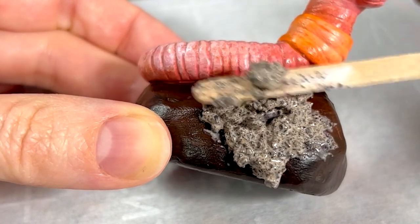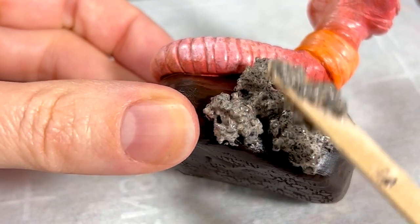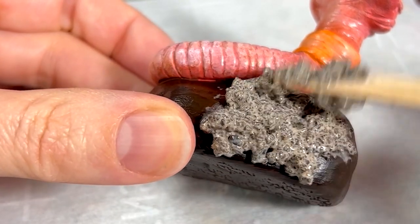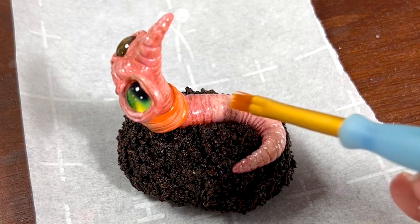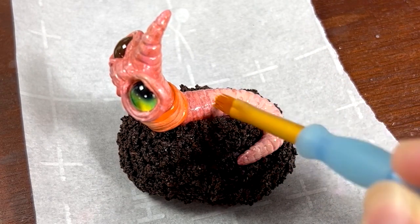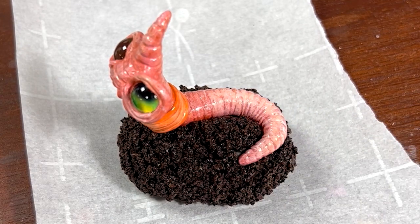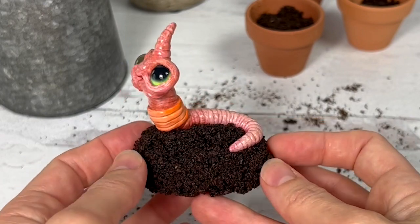For the base texture, I'm using glue and coffee grounds. I think this makes a nice and realistic looking faux soil. Did you know worms actually don't have lungs and breathe through oxygen passing through their skin? For that to work properly, they have to stay nice and moist. Moist. I'm using a glossy finish to give my guy here that slimy look. And that's it. One happy, moist, and ready to get busy enchanted earthworm.